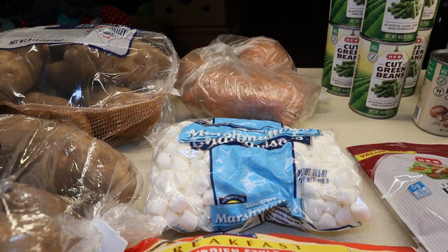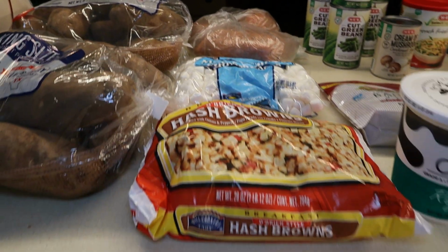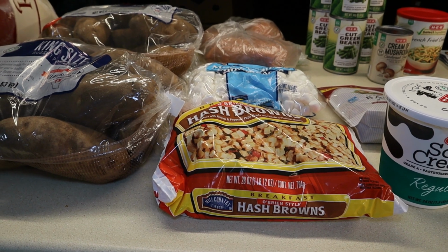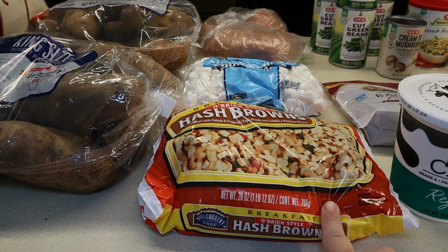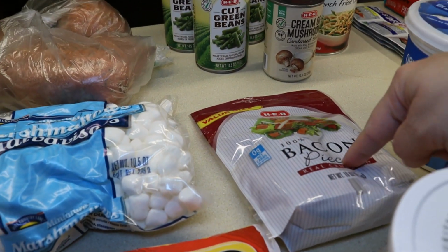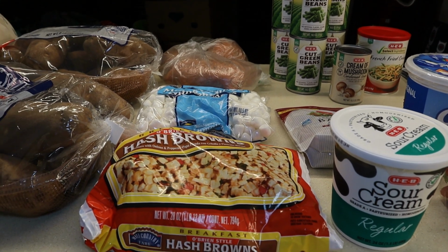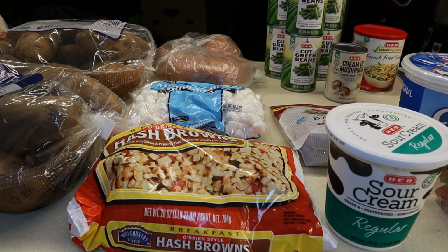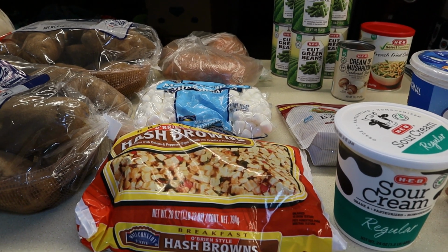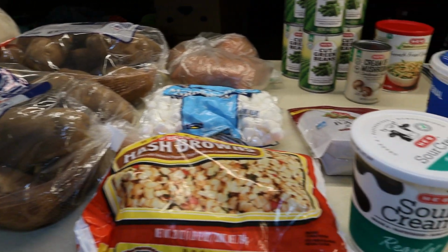So I did get the marshmallows to put in there, and I do have everything else that goes in there already. Hash browns. These are for our, they are called crack potatoes, and it takes hash browns and sour cream and bacon bits, and then lots of cheese, and I think ranch seasoning, which I already have in the cupboard, goes into those crack potatoes, and they are Sean's favorite. So I will be making those as well. So those are my 3 potato dishes.